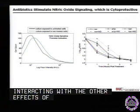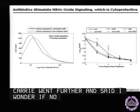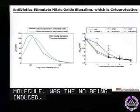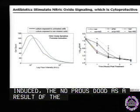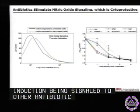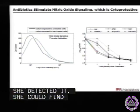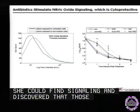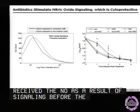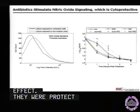Carrie went further and said, I wonder if NO, a well-studied small signaling molecule, produced as a result of the antibiotic induction, was being signaled to other bacterial cells in the population? And in fact, that's what she detected. She could find they were signaling, and discovered that those that received the NO through signaling before the delivery of the antibiotic had a protective effect. That is, they could delay the killing on the order of a couple of hours.